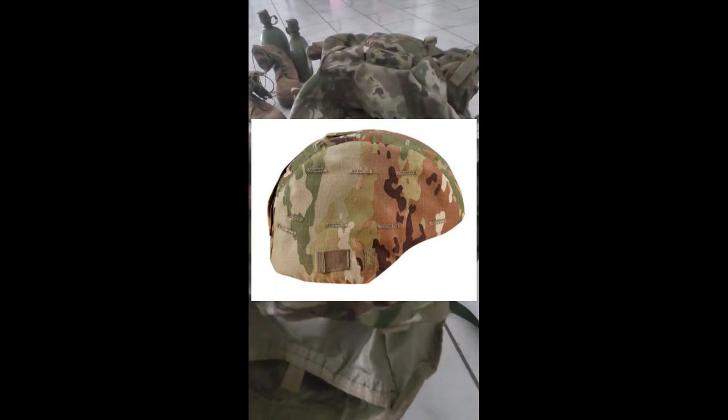There are so many acronyms for so many pieces of equipment that we had. I called it a helmet, but it was called the ACH for the most part. But this is a cover for it. They allowed us to keep that.